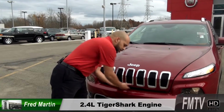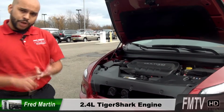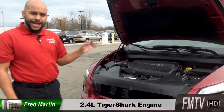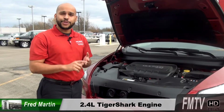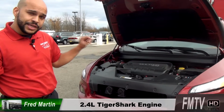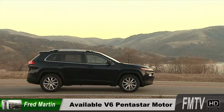Now hidden underneath this hood is our Tiger Shark 2.4-liter 4-cylinder. It is a multi-air engine that incorporates the multi-air technology as well as the variable valve timing to get an astounding 31 miles per gallon on the highway, as well as pulling 184 horsepower and 171 pound-feet of torque. It is available with a V6, that would be the Pentastar V6, that when equipped with the proper towing package, in addition to great highway gas mileage, gives you the option of towing up to 4,500 pounds.